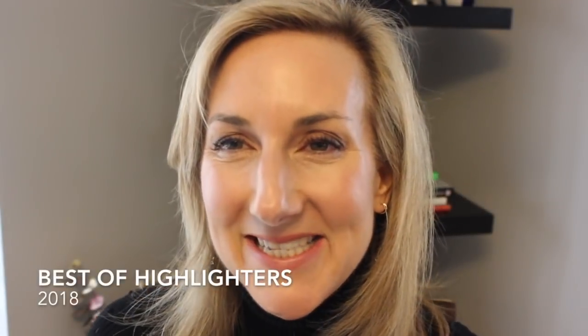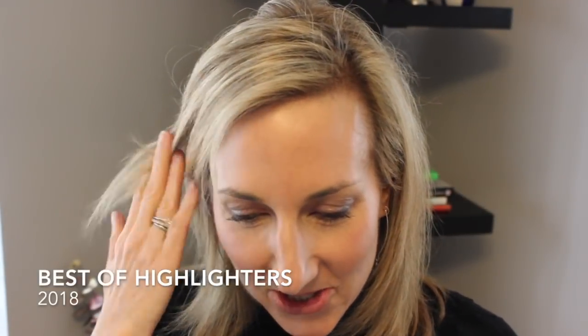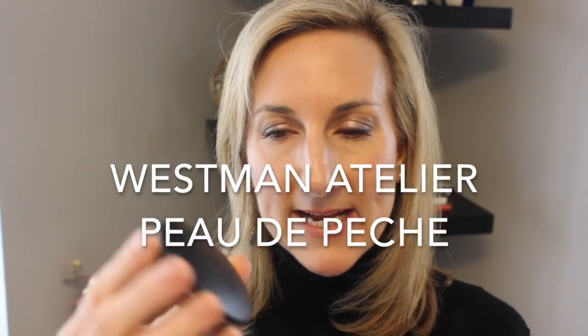And then, as far as highlighters, I literally probably only have one, besides this Hourglass Sheer Illume Trio. This is just gorgeous, by the way. It reminds me of the RMS luminizer, which I did super love, and it got lost in the mix, so I do love that one. But my absolute favorite, period, end of sentence, most used, is the Westman Atelier Peau de Pêche.